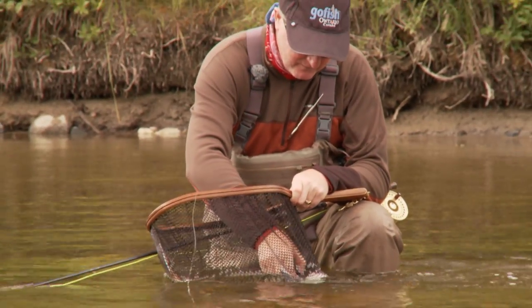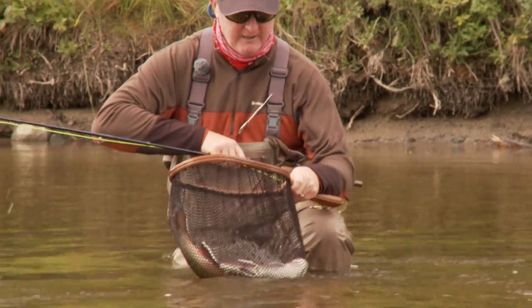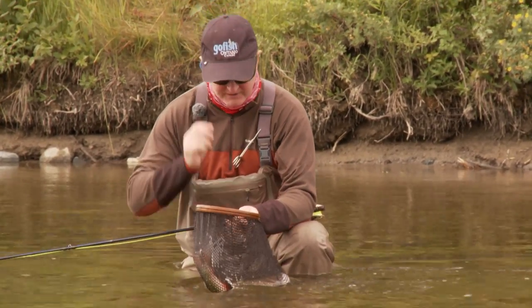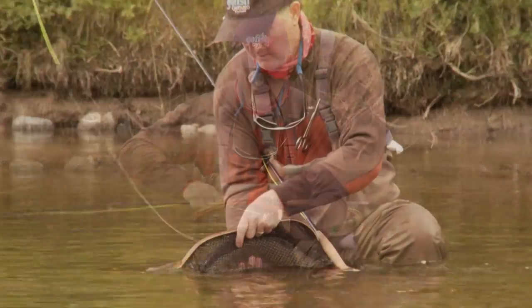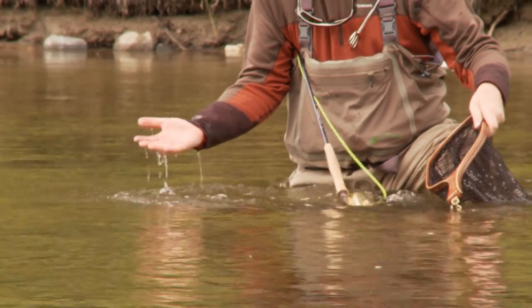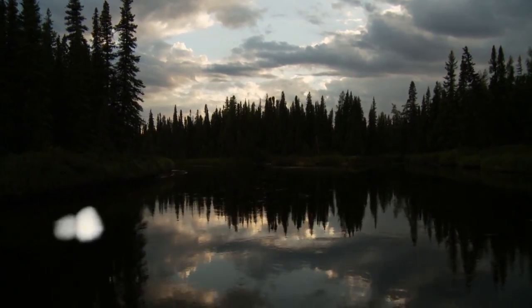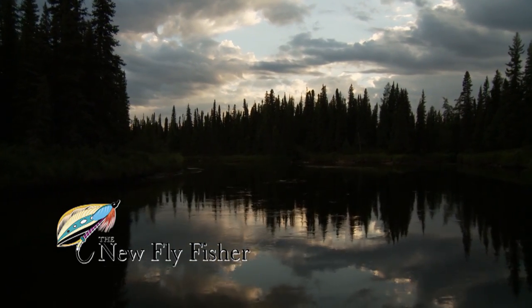Just get the fly out. It's just an outside corner of his mouth. Okay. Wait till you see this fish. I mean, these are fish of a lifetime. Have a look at that. Away he goes. Tomorrow the plane returns and we head out to Pym Island to fish for a massive pike.